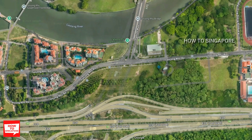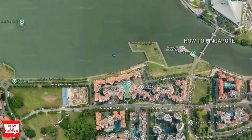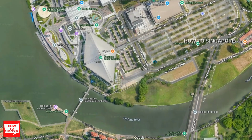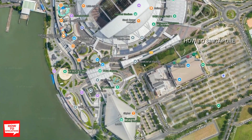If you like an active lifestyle, Kallang Park connector is right over here. It connects you to the Tanjung Rhu Promenade as well, which gives you direct view of the Kallang Basin. Or alternatively, you could also cross the Tanjung Rhu Bridge to get to the Singapore Stadium right over here where the Kallang Wave Mall is located. There are a lot of shops and restaurants around there, so good for amenities. Plus, imagine if there's any concert that you want to attend.